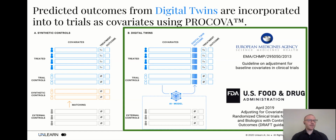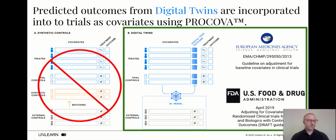The approach that we're describing for incorporating digital twins into clinical trials, which we call PROCOVA, Prognostic Covariate Adjustment, is supported by regulatory guidance from the European Medicines Agency and the US Food and Drug Administration because it's able to control the type 1 error rate of a trial. It does not bias the outcome of the trial. It only produces more confident estimates of treatment effects. Synthetic controls, on the other hand, do run the risk of biasing the results of a clinical trial. So it's critically important that we develop not only approaches to create digital twins, but approaches that can leverage those digital twins to create better clinical trials that are still reliable.